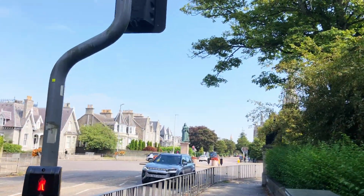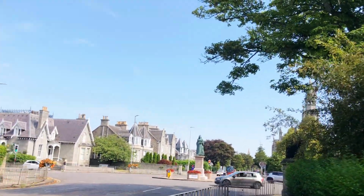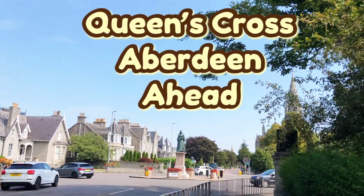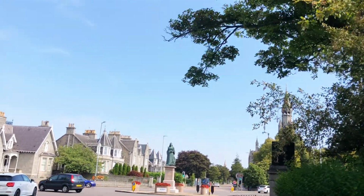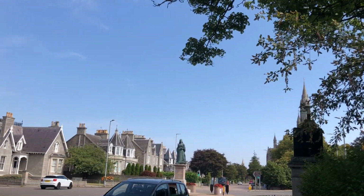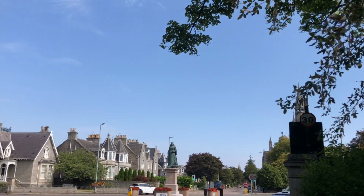So right now I'm at the Queen's Cross area, and I am trying to shoot a video for my vlog before I head into the city center. So in today's video we shall be covering the Queen's Cross area of Aberdeen. So this is where our walking tour starts from. We'll be starting here from Queen's Cross, and I'll be walking right into Aberdeen City Center.